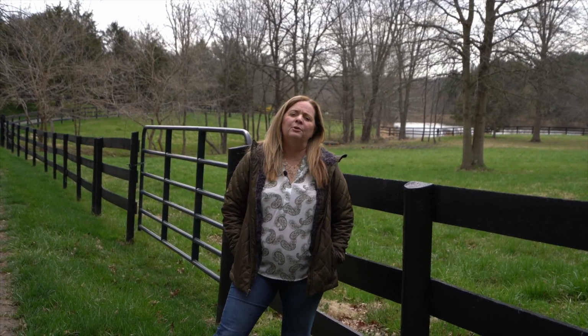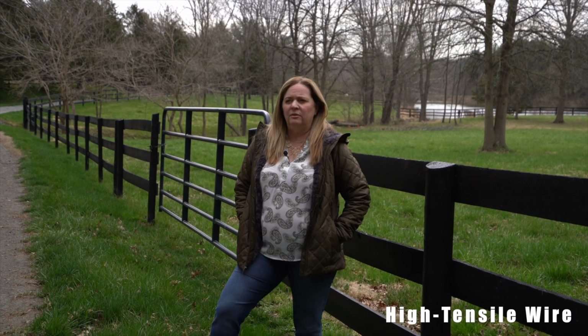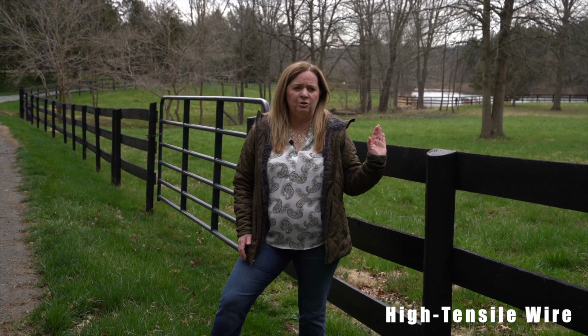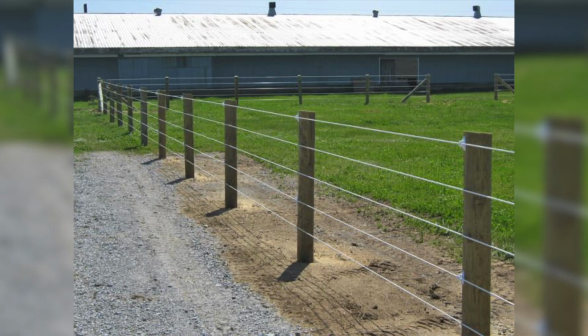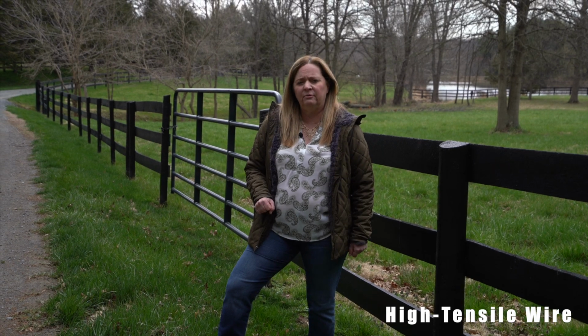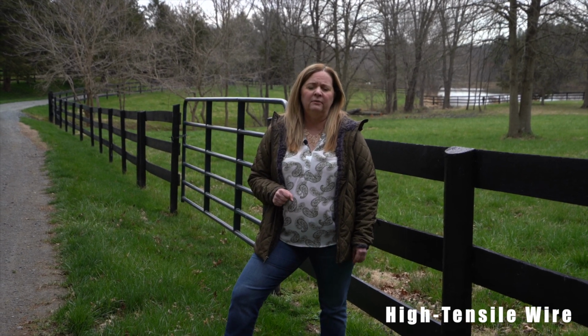Another option for horse fencing, which can be quite budget friendly, is high tensile wire. The most basic of high tensile wire is basically posts with wire strung on tension. You would need to occasionally tighten it. It does loosen up over time, so you have that kind of maintenance, but it's a lot less expensive.